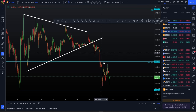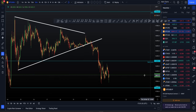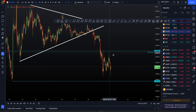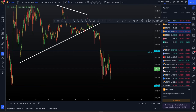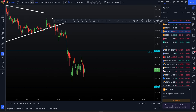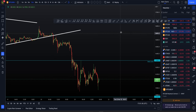But as a proper trader, as a professional that comes in here and can extract money regularly from the market, I understand I've got lower targets, but that doesn't mean they have to be hit. I need to know where my invalidation is. The way I'm approaching this is saying to myself, if we start to reclaim this daily as support, I do think we can get a bit of a short squeeze to the upside.